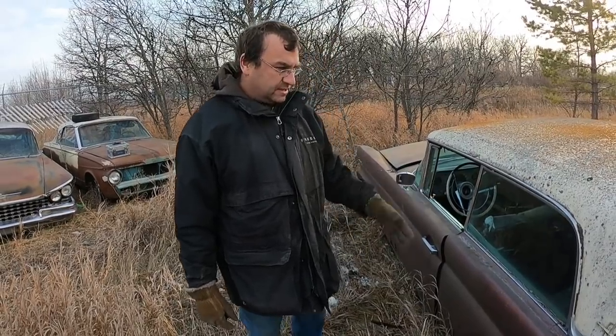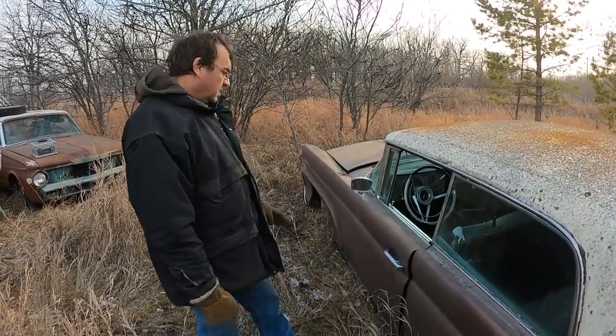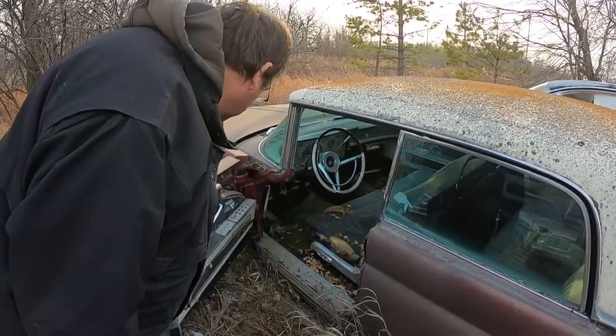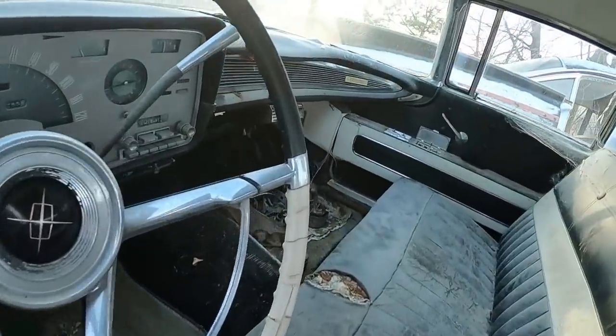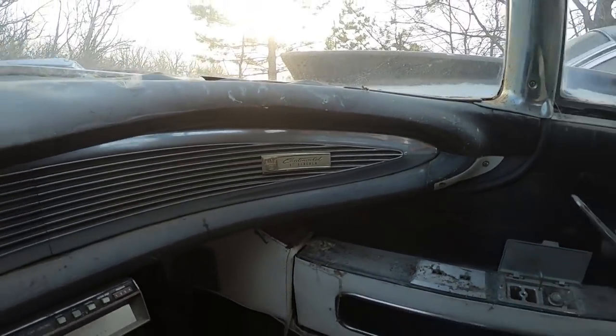We think this is a '58. I'm not sure, you can correct us on the year. It's a Lincoln, a Lincoln Continental. I believe it's a Mark 3, since that's what the fender tag says, in the dash.